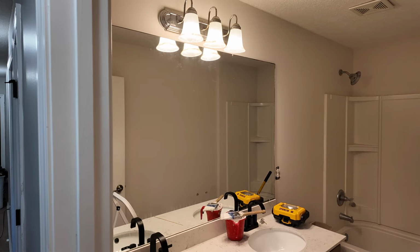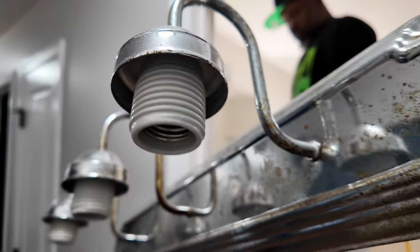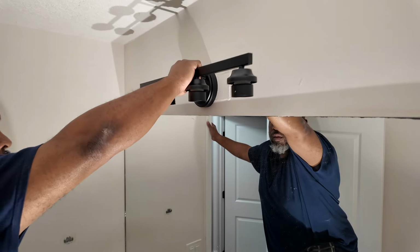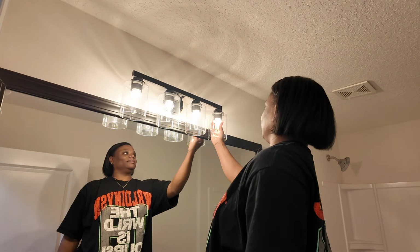So next, we're going to be tackling those light fixtures. Light makes a massive difference in any space, especially a small bathroom. So if your fixture is older and just not giving off the type of light that you would like it to give, then consider swapping it out. Look how bad this light fixture is. Horrible. I found this modern light fixture at my local Lowe's, and because of the glass shades, it was much brighter and just gave off a more modern look.